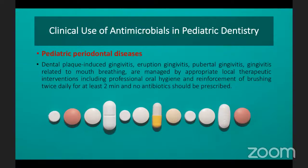In the case of periodontal disease, dental plaque-induced gingivitis, eruption gingivitis, pubertal gingivitis, and gingivitis related to mouth breathing are managed by appropriate local therapeutic intervention, including professional oral hygiene and reinforcement of brushing twice daily for at least 2 minutes, and no antibiotic should be prescribed.